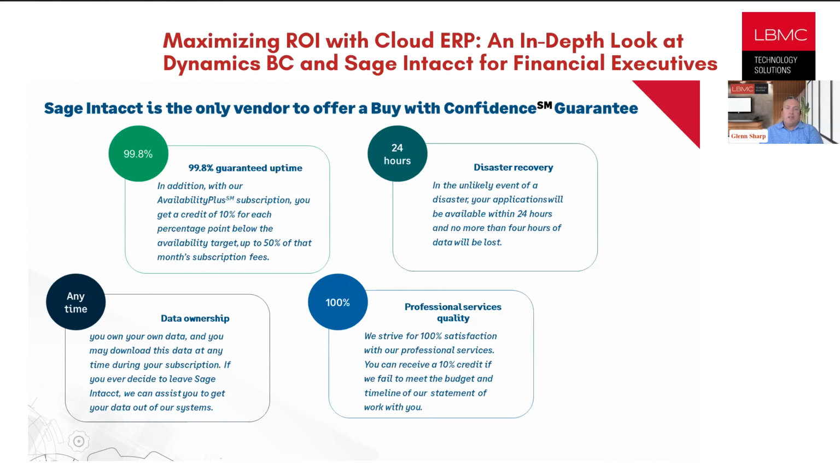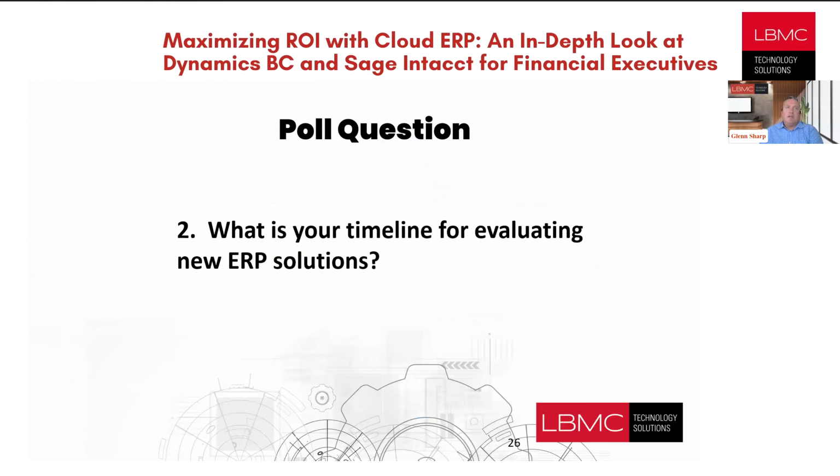This is going to bring us to our next poll question, which is, what is your timeline for evaluating new ERP solutions? So we'll give you just a minute to fill that out. You should be seeing the poll there on your screen. We'll give everybody about 30 more seconds to respond.